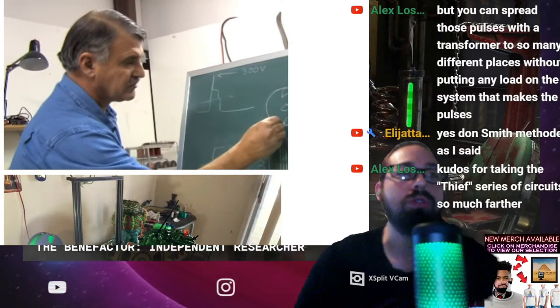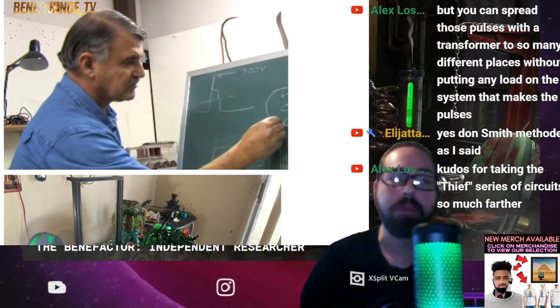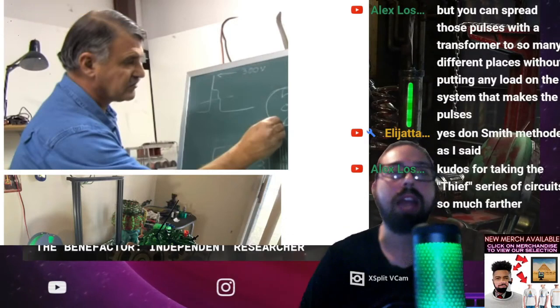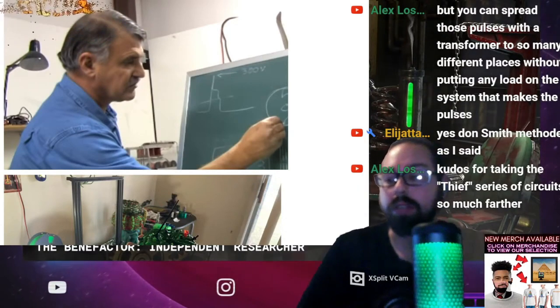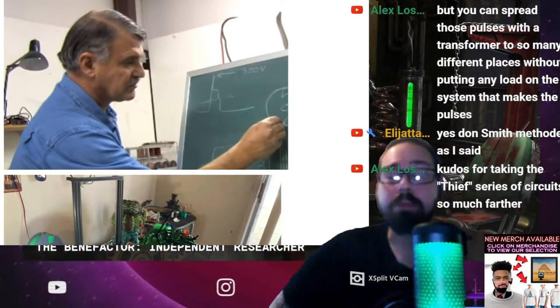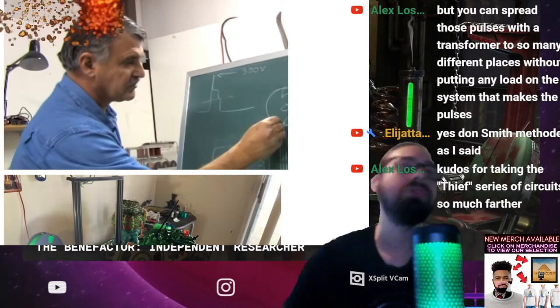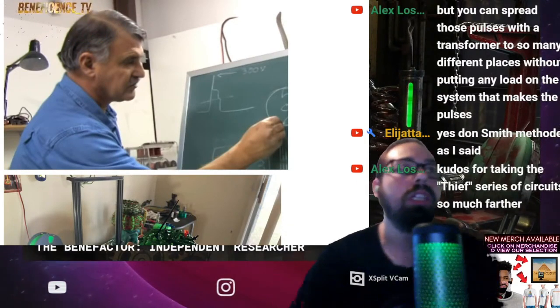You can also use them to condition batteries. Pulsed charges break up the sulfation in lead-acid batteries. So that's always a plus. You're literally performing maintenance on your battery while you're using it. It's a pretty useful type of setup.